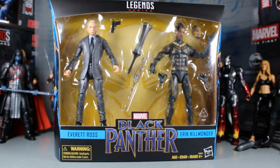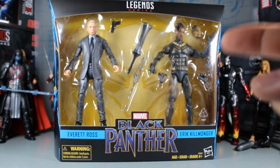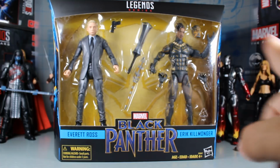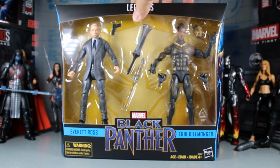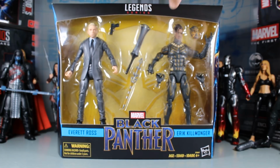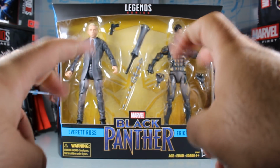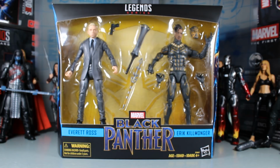This is the Hasbro Marvel Legends series Black Panther 2-pack Target exclusive, Agent Everett Ross and Erik Killmonger, and this is an absolutely awesome set. The Target stores are receiving these now, which is crazy late. They're just now receiving these because Target is doing a big toy reset starting the 29th. So you may see them in your Targets on the shelves, or they may be in the back as part of a transition. It may be hard to get.